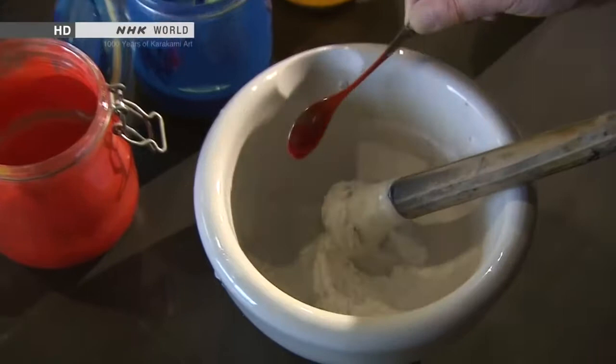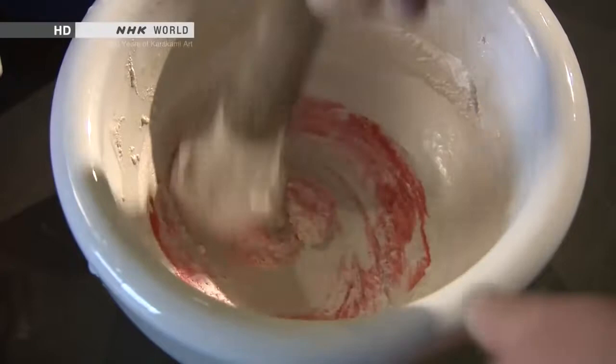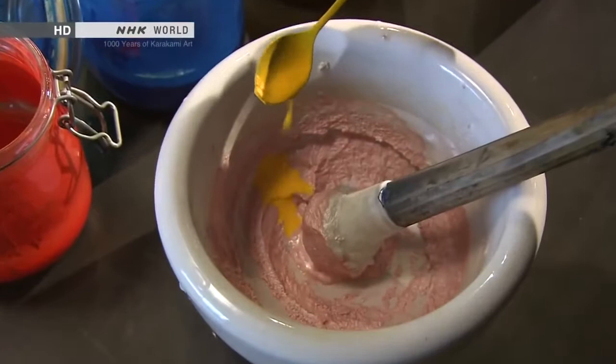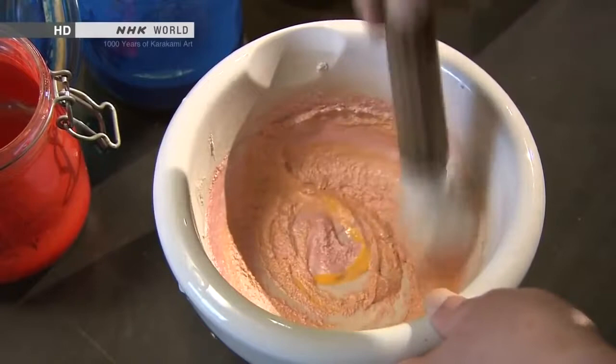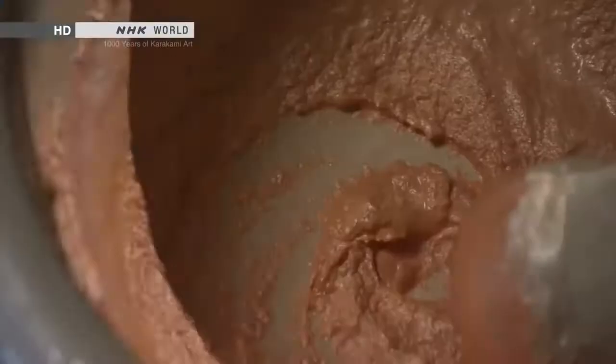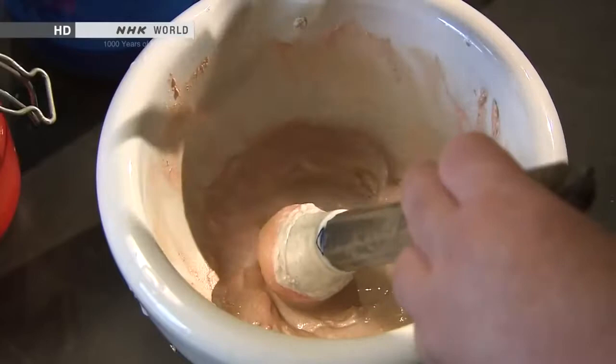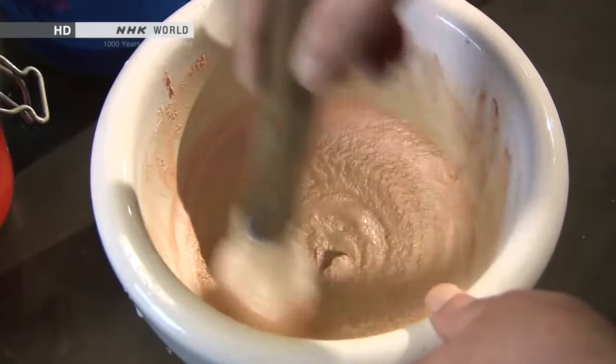Adding a touch of red to white kira makes the delicate pink of cherry blossoms. Kenkichi uses a small amount so the color won't be too bright. Next, he adds some yellow. This will convey the warm shade of cherry blossoms in the spring. And a tiny amount of blue lends transparency to the petals. Kenkichi relies on instinct developed through years of experience to mix the perfect shades.